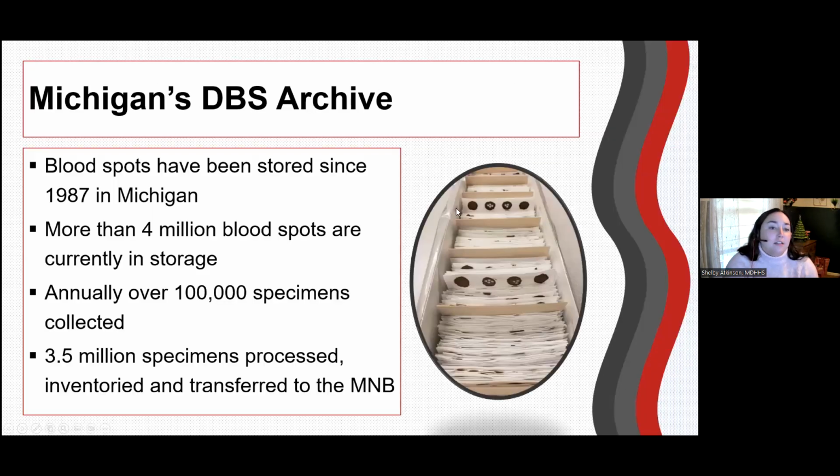So what does our archive look like? Currently our archive dates back to 1987. We have blood spots in storage since 1987. More than 4 million blood spots are currently included in the archive, and annually, over 100,000 specimens collected for the purpose of newborn screening are eventually added to this archive. Of the 4 million blood spots that we have, 3.5 million have been processed, inventoried, and transferred over to our biobank storage repository.